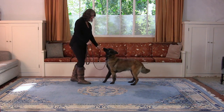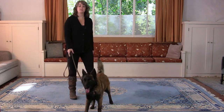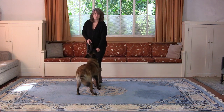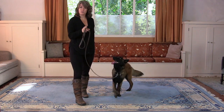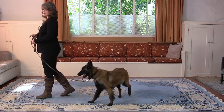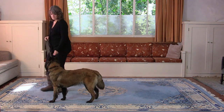Knox! Good girl. All I want her really to do is head turn towards me. Knox! Good! And then I can reward her with my voice and my movement. But you see how the quick head turn happened that time? I'm simply moving so that maybe I can distract her, change the orientation. Knox. Good.